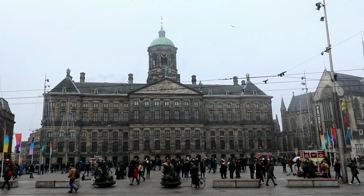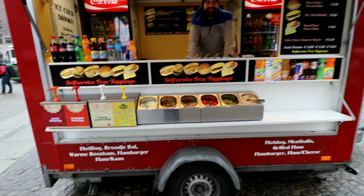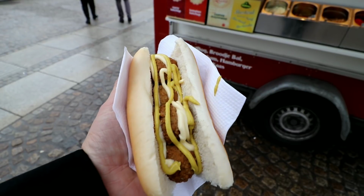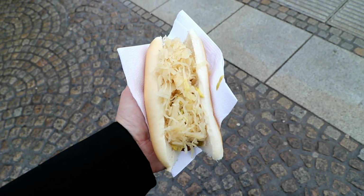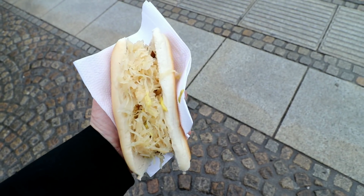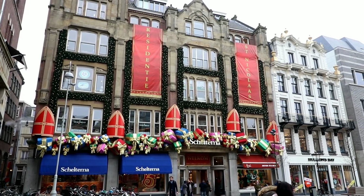Alright, let's go find that museum with the interesting looking front I mentioned. I just got myself a Dutch meatball sandwich and the guy is telling me what I should put on it, so I'm gonna give it a try. Went ahead and added some sauerkraut because I love sauerkraut. And I'm hoping when I'm home for Christmas my grandpa decides to make some. You hear that, Grandpa? Oh wow.